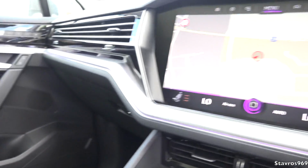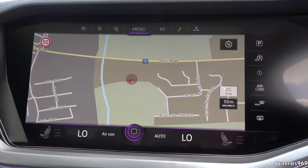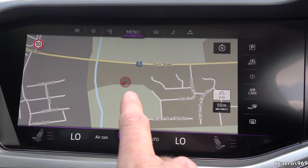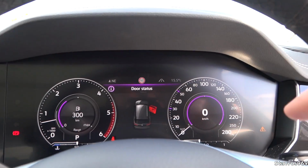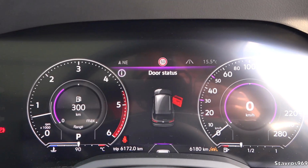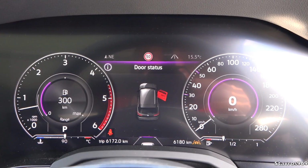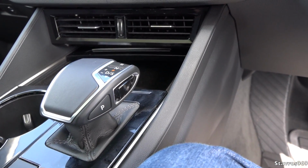Okay, this is where it gets serious, guys. This 15-inch screen, the technology, it's just incredible. Look at the size of the sat-nav, and you can reflect your sat-nav up here on the active info display as well. Really cool piece of design, isn't it? So let's just give it a couple of revs.